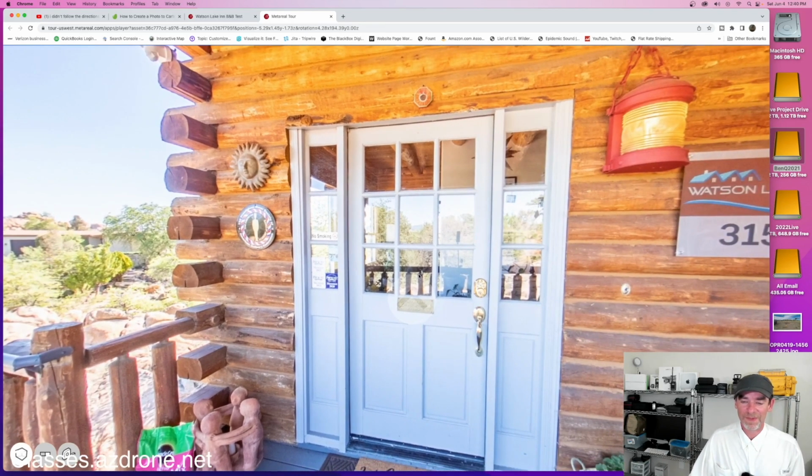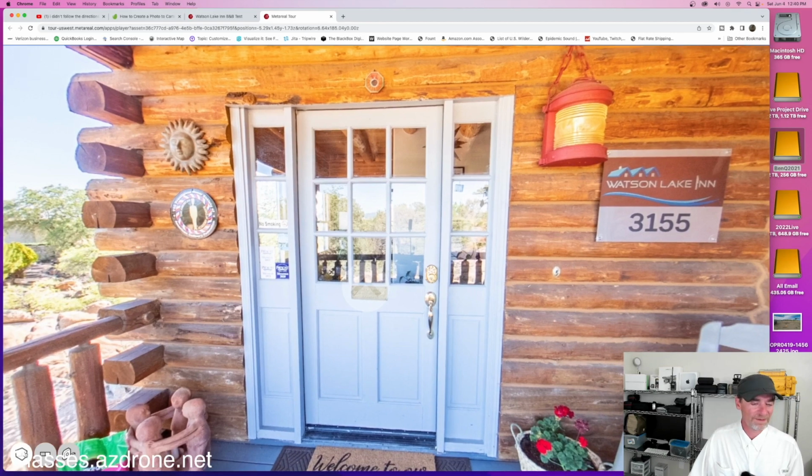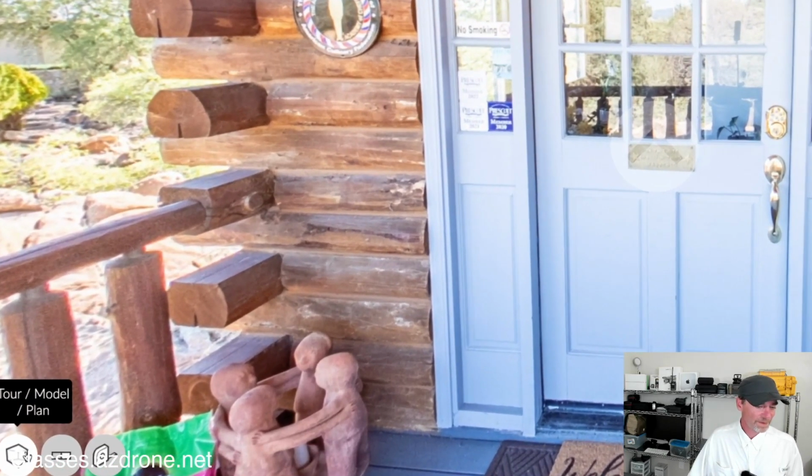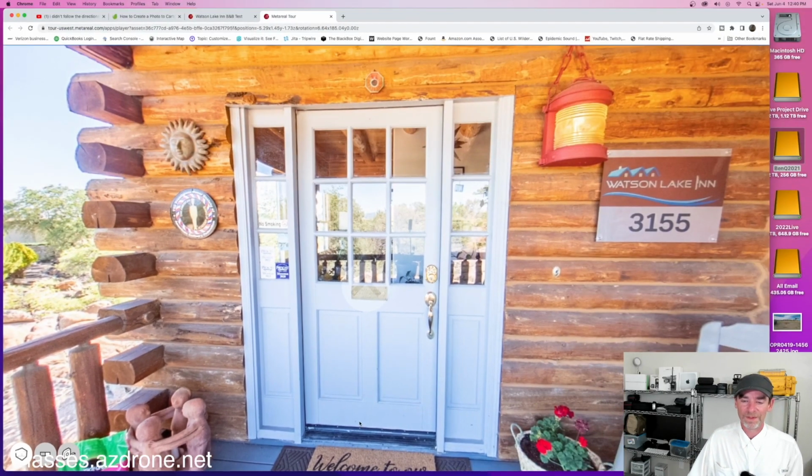Now, one of the things you may or may not see, it's very toned down, but I do have a navigation icon here. And actually, before we go into the property, this is a bed and breakfast, look down on the left-hand corner with me really quick. We can do the tour, model, plan. We can do the room chooser, and we can also use measuring tools. So this is kind of cool.